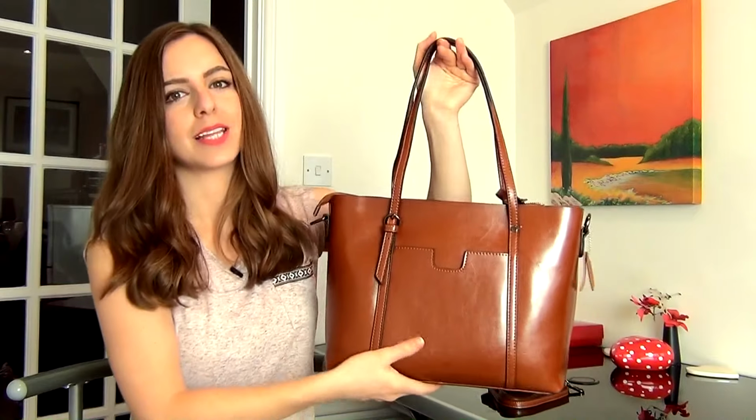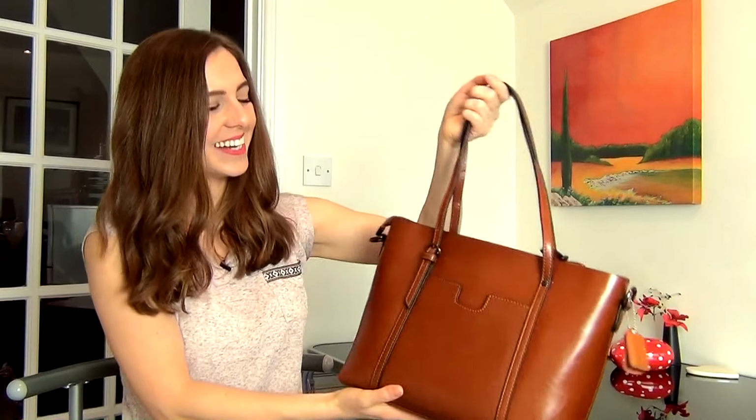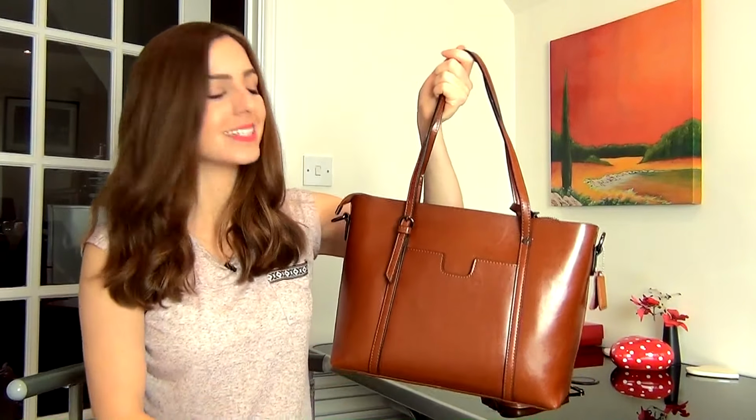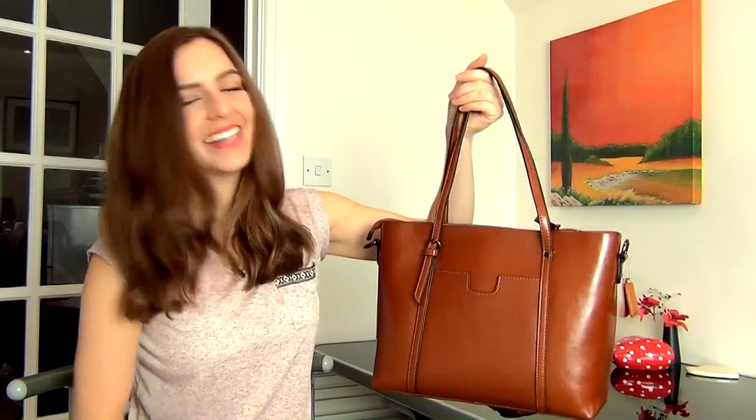This is the Provence signature tote. It is a recreation or redesign of one of their older successful styles. So I'm really glad that they brought this back. Something classic, spacious, well-made. They're exceptional quality, guys, for a really great price. And this is my second bag and I have ordered more. So yeah, check it out.